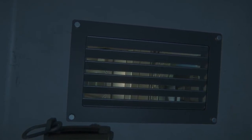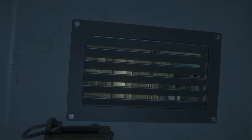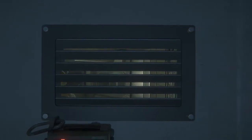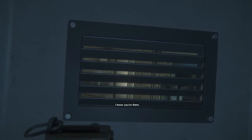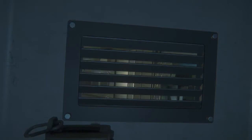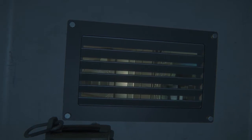I don't know if the Working Joes' AI changes the way that the aliens' does. His voice sounds weirdly different too.